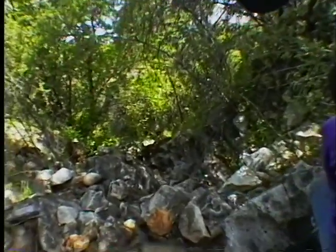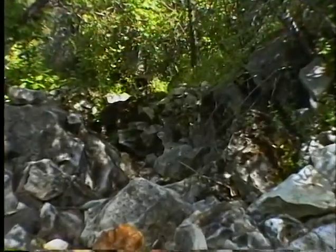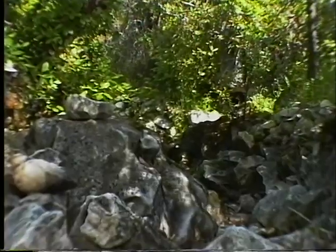I love this stream. It's just incredible. Yeah. There's lots of them. The old gold miners, they always found them, but they never knew where they led. They just kept going and going.